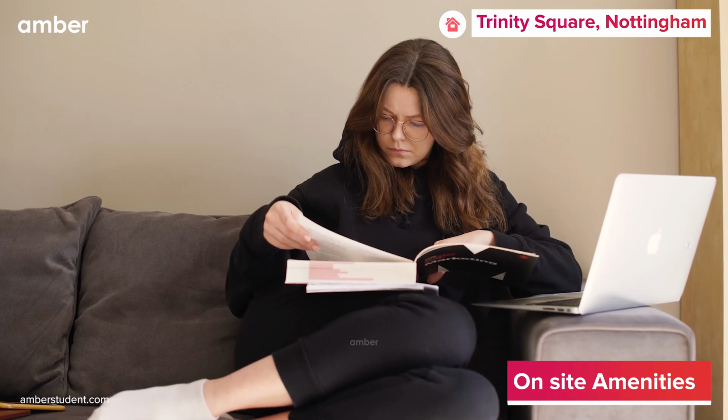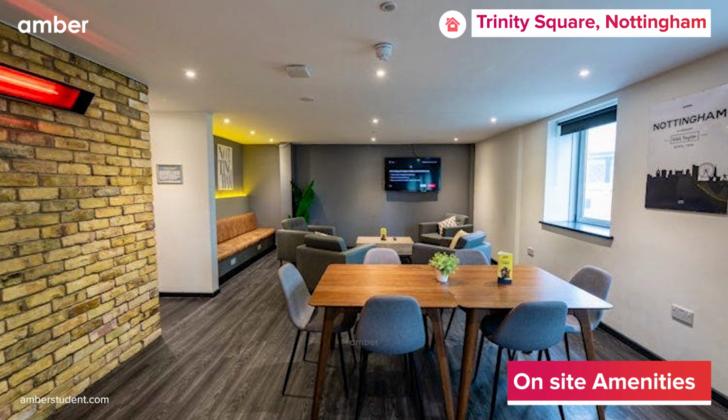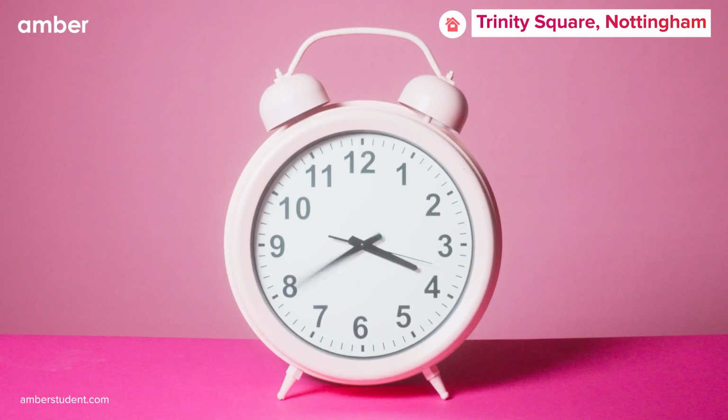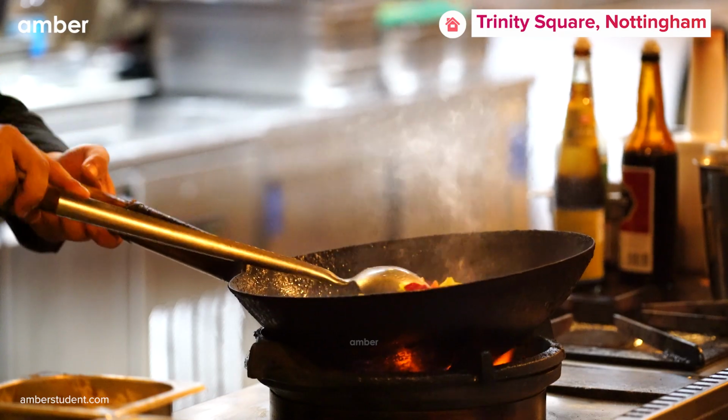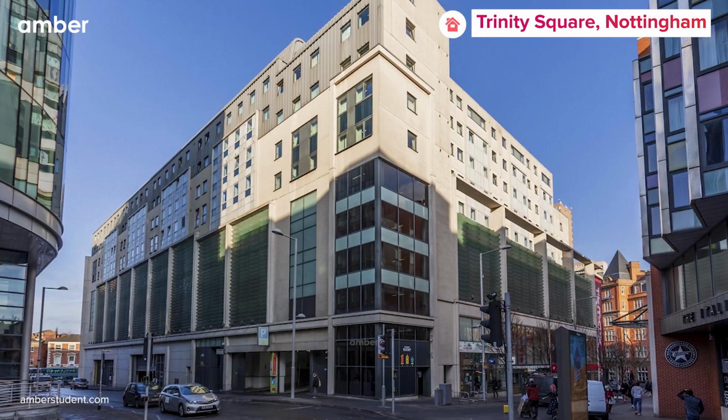Need a quiet place to focus? The dedicated study room provides the ideal environment for revision or focused work. Dive into an exciting social calendar all year round, from cocktail-making classes to group cooking sessions and seasonal events. There's always something on the agenda at Trinity Square.